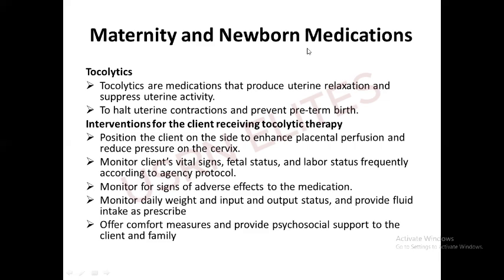I think another tocolytic that's also used is nifedipine, which is a calcium channel blocker, and it will also help suppress contraction. If you are giving your calcium channel blocker, you know it's an antihypertensive. It also has an effect on the pulse rate. So you have to monitor for hypotension, you monitor for decreased pulse rate and all those assessments. Even though I might not talk about that, I'll talk extensively on magnesium sulfate.